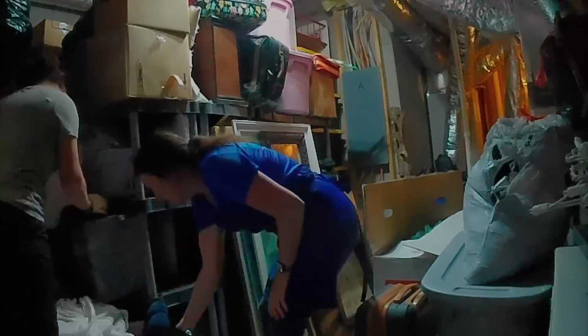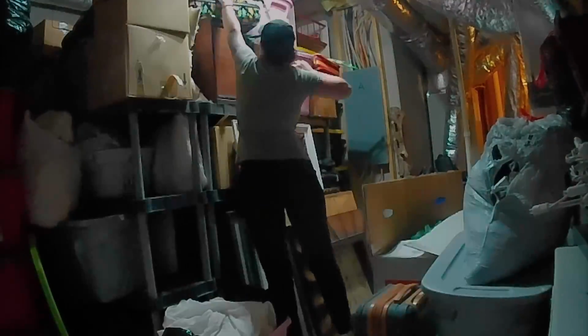As we started out in the basement, she was letting me know what was going to be donated and what would go to a different room. She had stated what was on the racks had already been previously gone through and purged, and so we were just reorganizing.